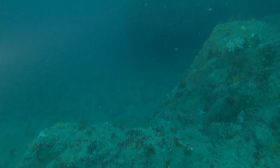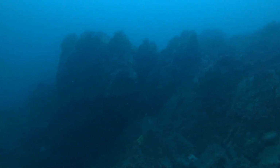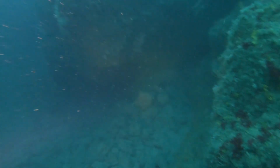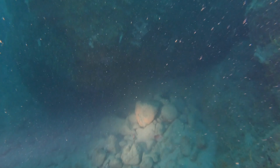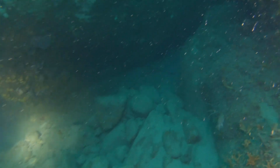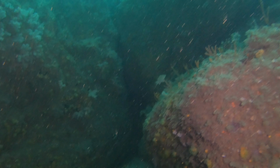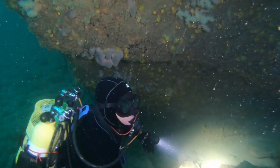This is the bottom of the reef, at roughly 30 meters. As you can see, the rock formation here causes little ledges and overhangs. What I'm about to see here actually shocked me. It looked very drab and dreary before I turned the lights on. And now as I come in below this reef and look and see what life's there, it almost blows me away. Look at that!